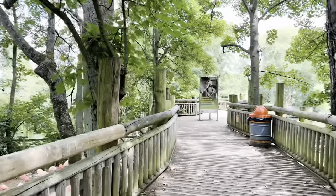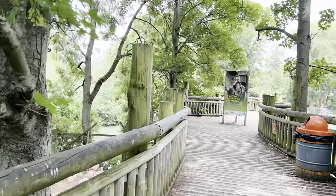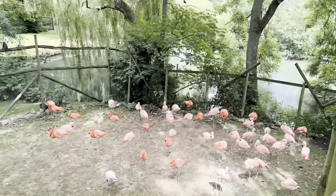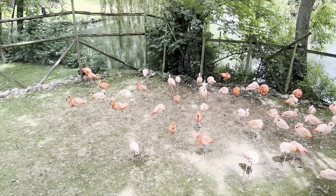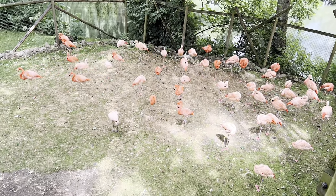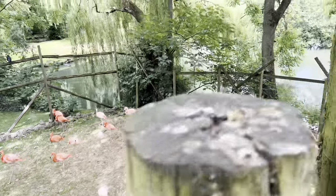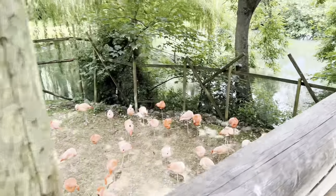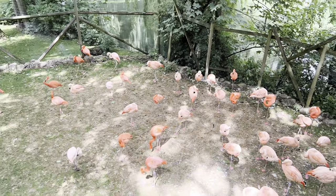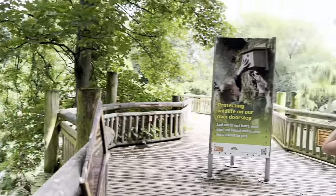Well, it wouldn't be a trip to Flamingo Land if you don't see any flamingos. Here we are. The flamingos. Imagine if Flamingo Land didn't have any flamingos. That would just be out of order, really, wouldn't it? Very nice pink colour flamingos. They don't have as many as you would expect. Like, you think there'll be flamingos absolutely everywhere.